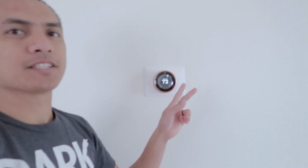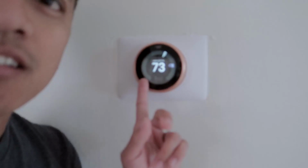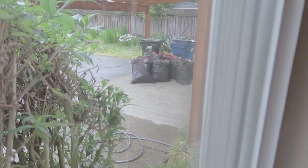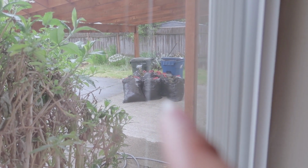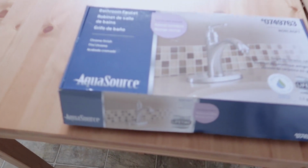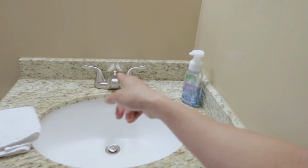Right. The weather is 73 and it's cloudy outside. Hello. Those are like the weeds that I removed from the backyard. You can see over there. And Ode left me an assignment, which is to install the bathroom faucet. Yeah, faucet. So right here, I'm going to replace that.